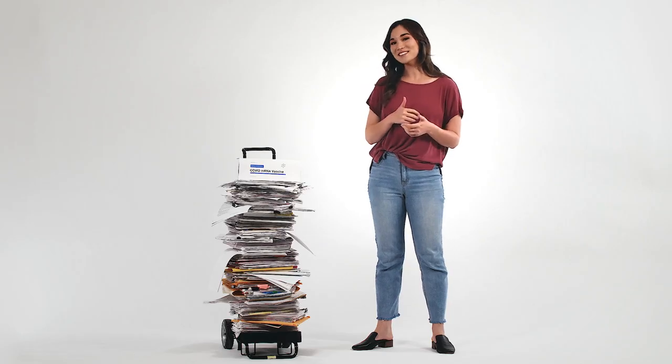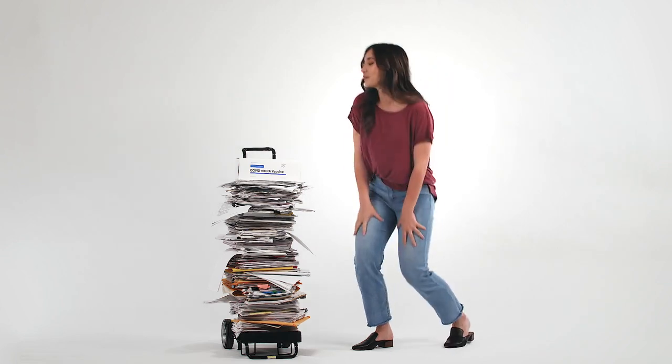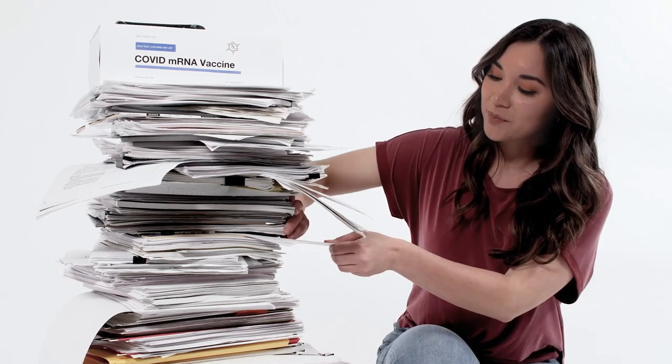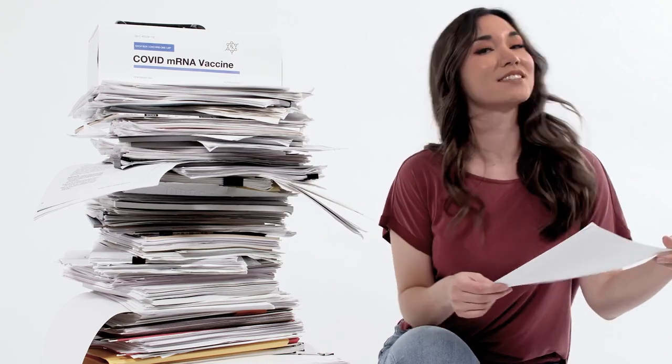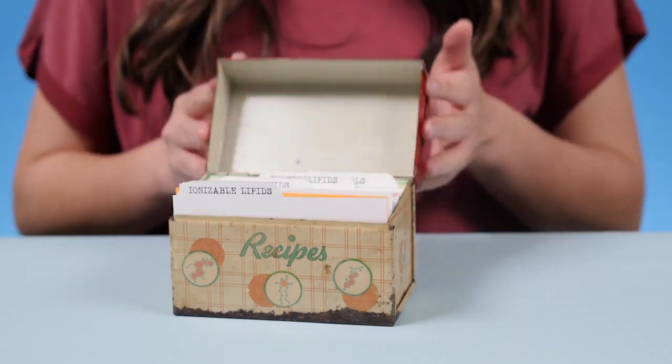Back in the early 2000s, scientists started making lots of different kinds of lipids to make LNPs. They figured out how to make them safe and effective. So, we now have these big libraries of different engineered lipids for making LNPs. When the COVID pandemic hit, scientists went hunting in those lipid libraries. They wanted to build a new LNP, this time to make an mRNA vaccine for COVID.